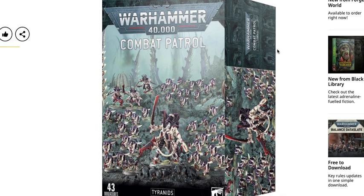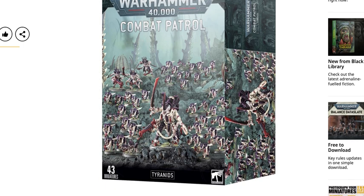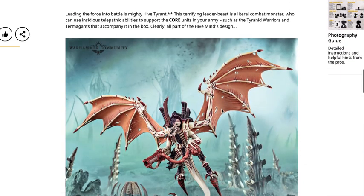So here we have the combat patrol, first official look. So model count, very nice, 43 models in the set. Looking at it here, we see a ton of termagants. We see 3 Tyranid warriors, and then we see a Hive Tyrant. And then obviously the Hive Tyrant can make either a regular Hive Tyrant on foot, a Swarmlord, or a flying Hive Tyrant, all from the same kit. And then you have a ton of options for the warriors as well, and a decent amount of various gun options for the termagants. So let's take a look here, and then I'll give you guys my opinion on this.